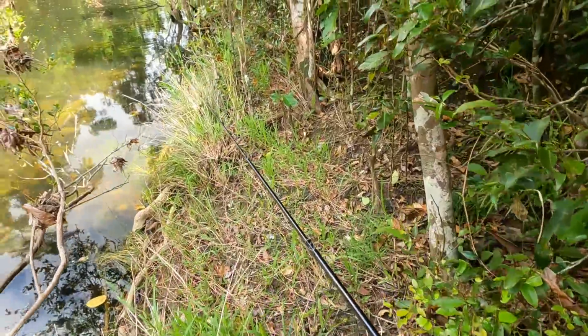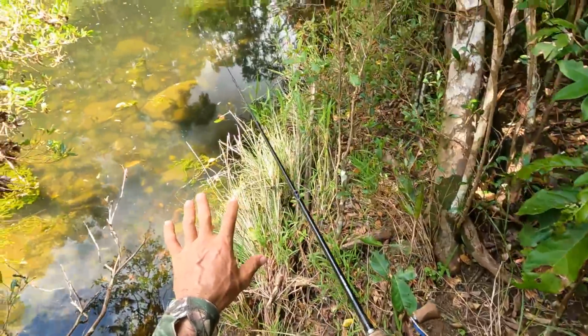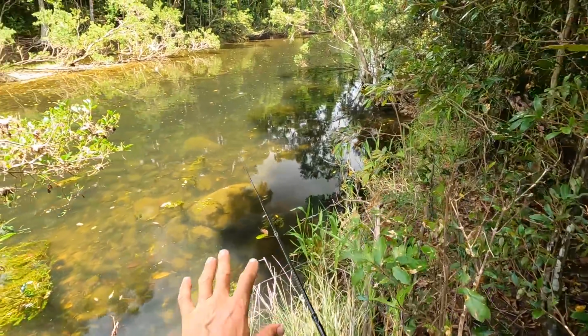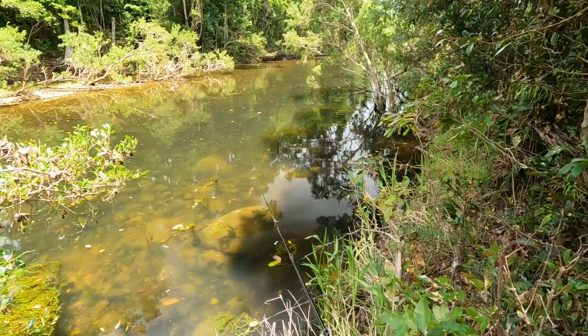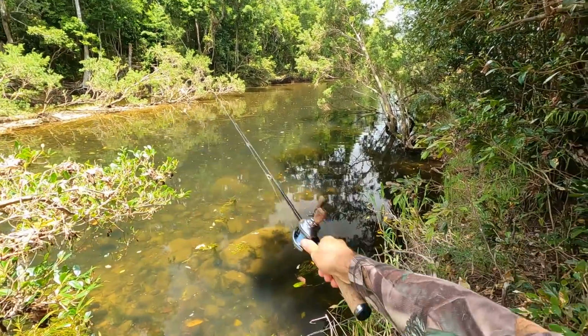So I'm going around even a little bit further, for 2 reasons. 1, I'm in the shade, so it's not so hot. And 2, I might be able to see what's going on. So I can't see any fish here, but they just seem to turn up. So let's have a cast.